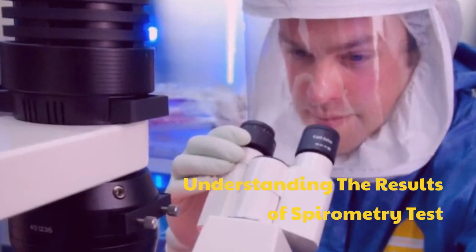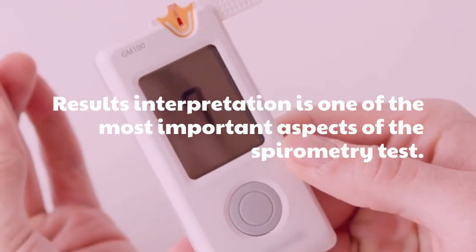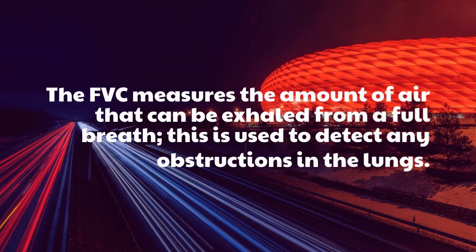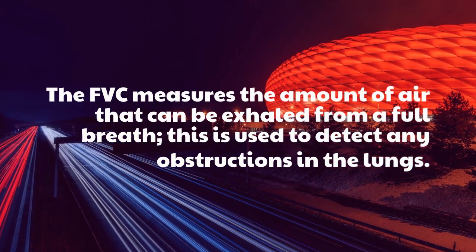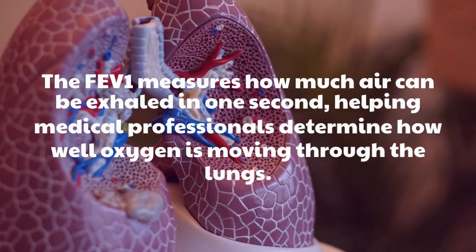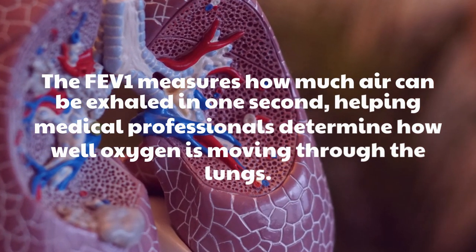Understanding the results of spirometry test. Results interpretation is one of the most important aspects of the spirometry test. The FVC measures the amount of air that can be exhaled from a full breath. This is used to detect any obstructions in the lungs. The FEV1 measures how much air can be exhaled in 1 second, helping medical professionals determine how well oxygen is moving through the lungs.